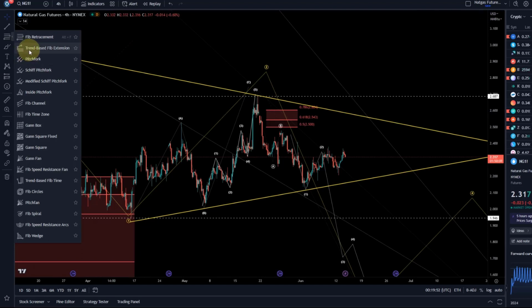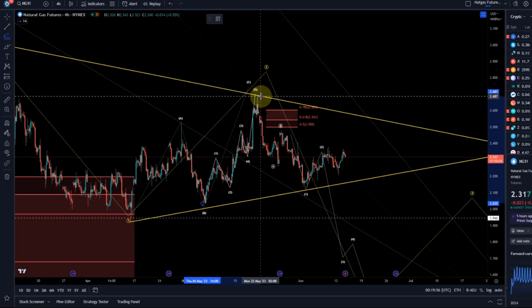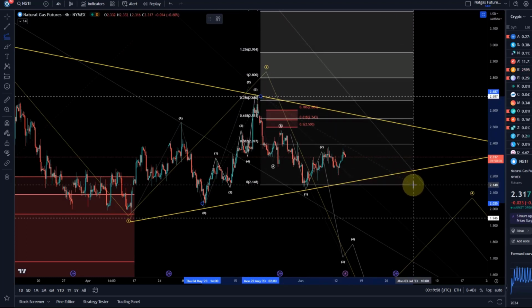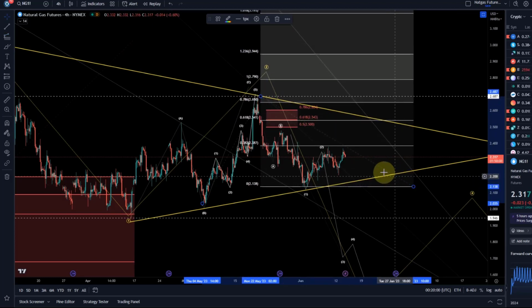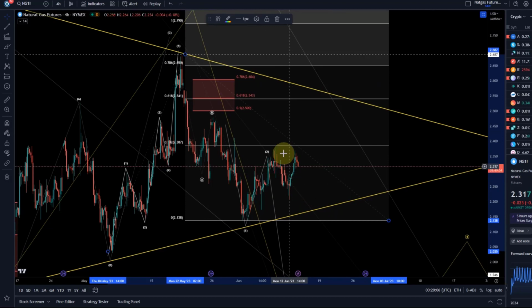Calculating the target is done like this. We take the length of this wave to the upside, go to the last low, and we're looking for the area between the 38.2 extension and the 61.8 extension. Now that's an area that already has been reached nearly. It's between 238 and 254. Ideally, in this wave count, price doesn't go above 254.